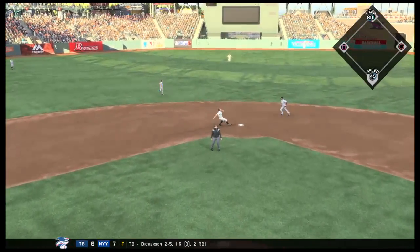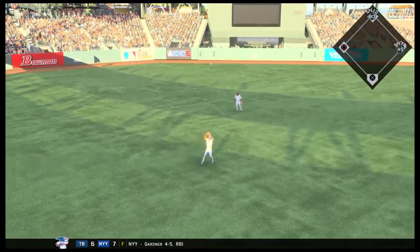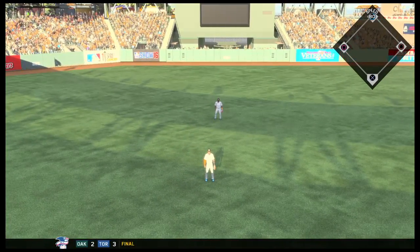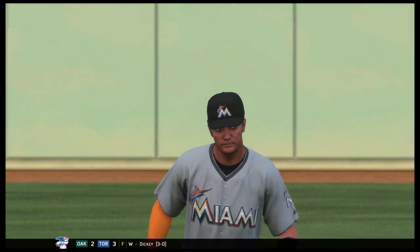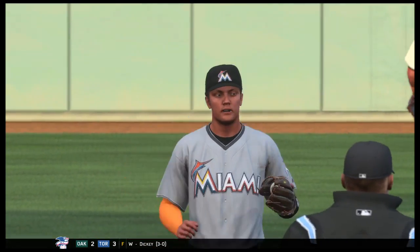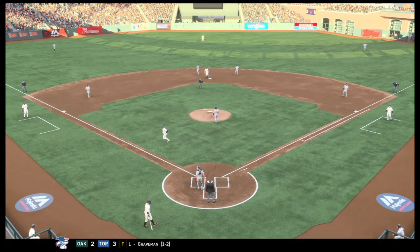Swing and a little blooper to center. Rojas onto the grass. 2 gone. And with a quick breather here, let's give you a look at the Miami D. It's brought to us by Majestic. Eric, what do we need to know?